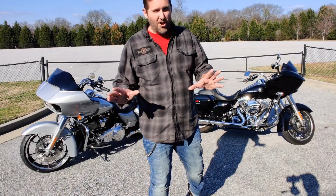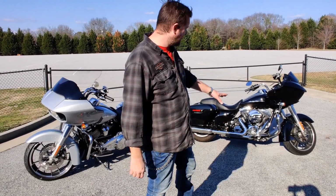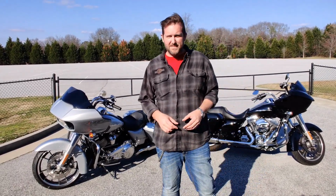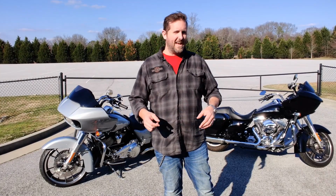Okay, not that old school, but we do have a 2016 Road Glide with the Twin Cam and a brand new 2020 with the Milwaukee 8. We're going to do a comparison, see how each of them drive, look at the different characteristics.